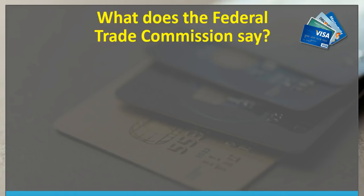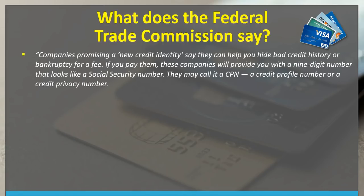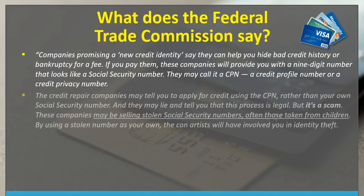What does the Federal Trade Commission say? Companies promising a new credit identity say they can help you hide bad credit history or bankruptcy for a fee. If you pay them, these companies will provide you with a 9-digit number that looks like a Social Security number. They may call it a CPN, a credit profile number, or a credit privacy number. The credit repair companies may tell you to apply for credit using the CPN rather than your own Social Security number, and they may lie and tell you that this process is legal, but it's a scam.